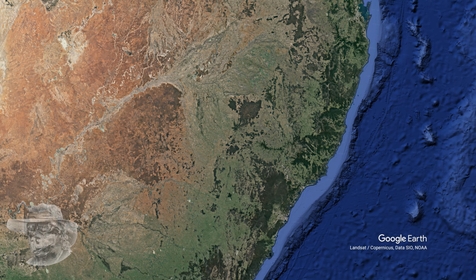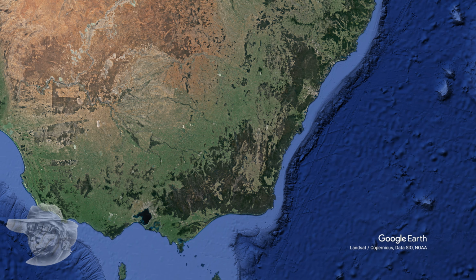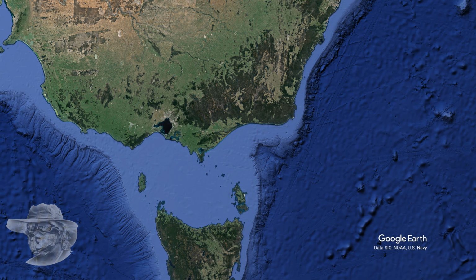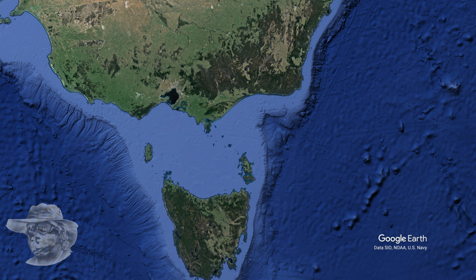They're all lava fields, or they're olivine basalt lava. And they believe now, although there's no evidence other than calculated evidence, that the Cosgrove hotspot in particular is now just off the northwest coast of Tasmania, about there. Anyway, let's go and have a look at some of the mechanics that drive this.